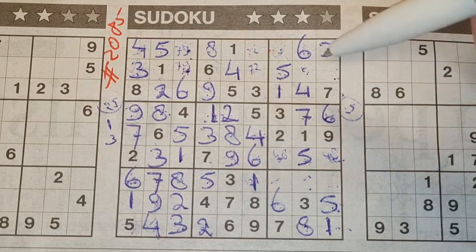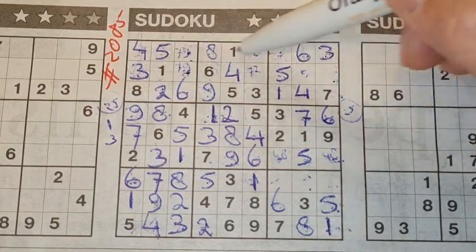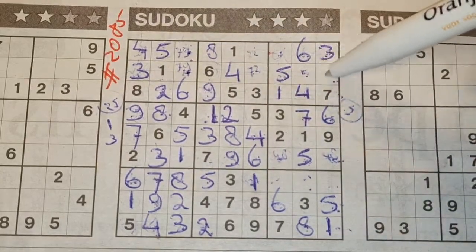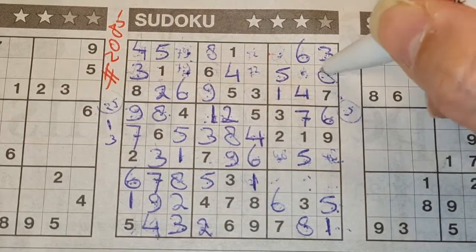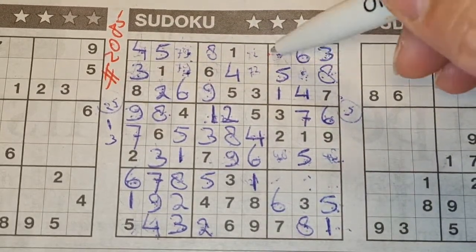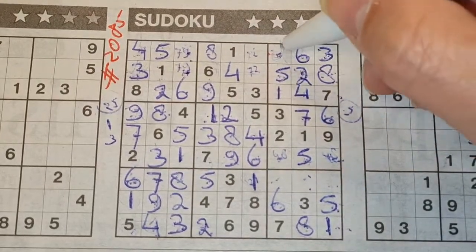How about the 8? Yes, 8 in the first row, 8 in the third row, so in the row between, only two places for the 8 should be here or there. We see there an 8, no 8 there, 8 should be there. Two numbers left in this big square for the numbers 2 and 9. We see there 2, no 2 there, 2 should be here, and the 9 goes there.